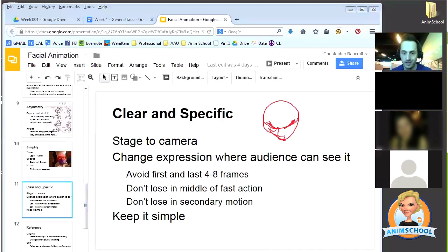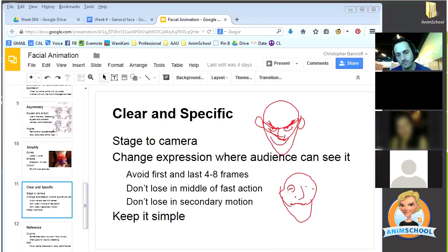Here's a nose. Let's do this. He's looking up and smiling. Evil smile, right? Now let's do the opposite way. Even looking up, this one's going to look like a more relaxed or arrogant smile.